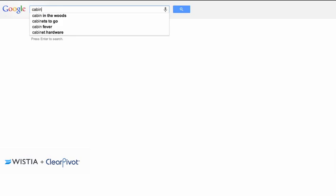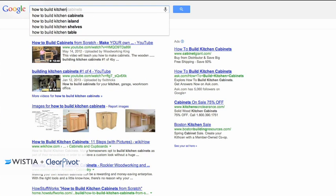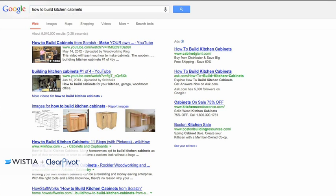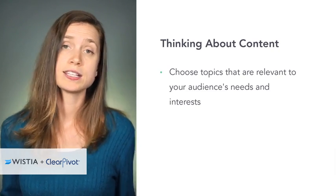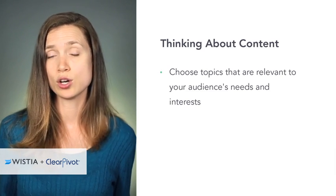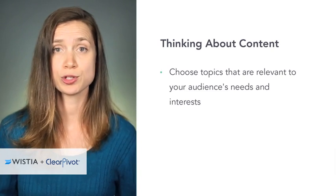Target keywords that are likely to yield video results. The search term cabinets doesn't bring up any video results, but the term how to build kitchen cabinets brings up 2. Now, this doesn't mean that you should mislabel what your video is about. Instead, make sure that you're making great content that aligns with what your audience wants to learn. If you're an email provider, that might be something like designing a great HTML template. Or if you're selling accounting software, maybe building a great spreadsheet from scratch.